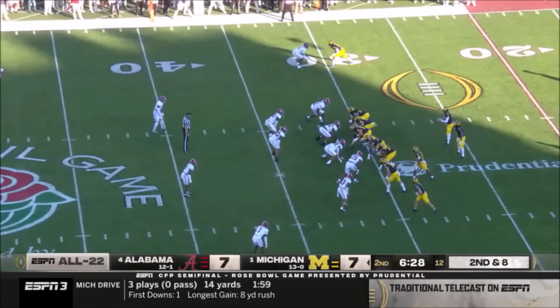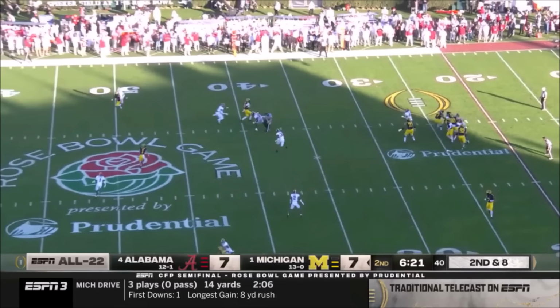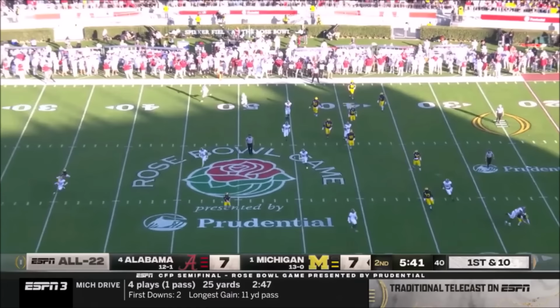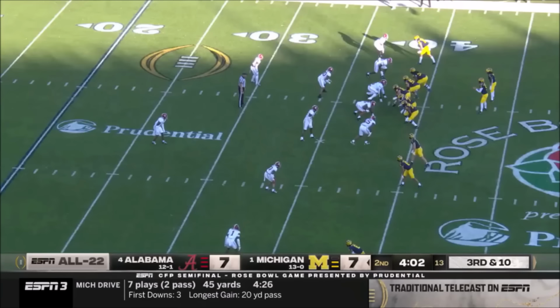McCarthy, as they go with a roundabout orbit motion, fakes the short pitch, goes over the middle, and gets it complete to his tight end, Colston. Wide receiver in a tight end's body. First down at the 42. Short pitch, they're going to throw back to McCarthy. Trick play, McCarthy throws it downfield and gets it complete to Roman Wilson on third down.